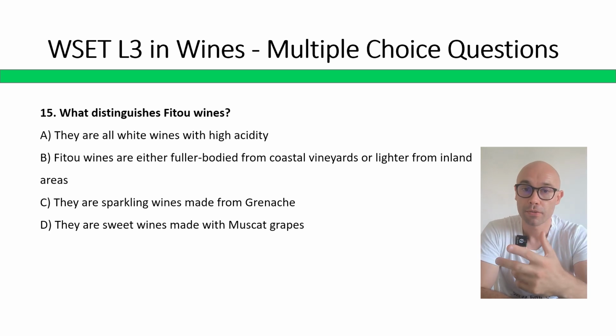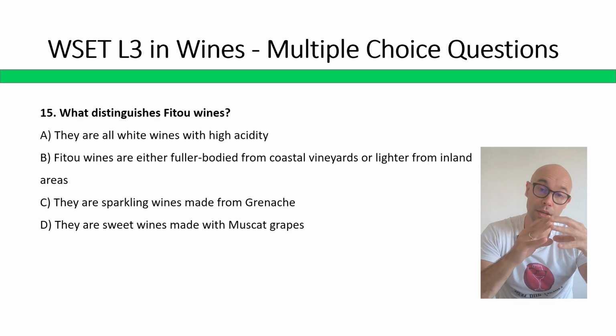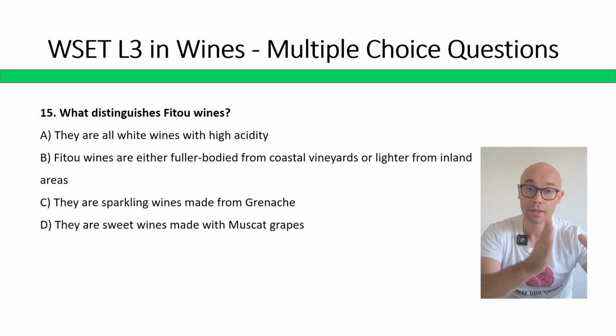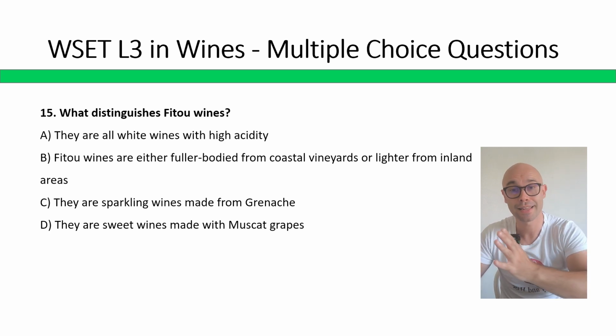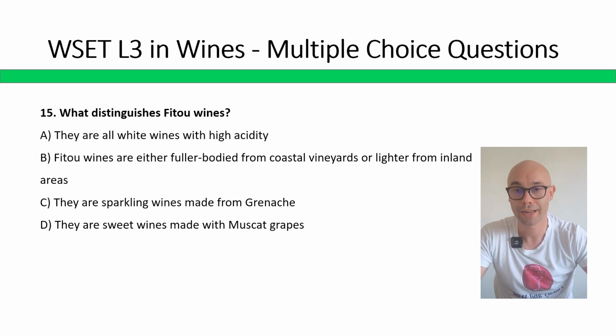What you need to know about Fitou, it's very specific. It is one appellation, but it's separated. There's a part of Fitou that is inland, and it's separated from the other part, which is more on the coast. So on the coast, it produces richer, fuller style wines because it's a warmer climate, and then inland gets a little bit cooler and can produce more elegant wines.